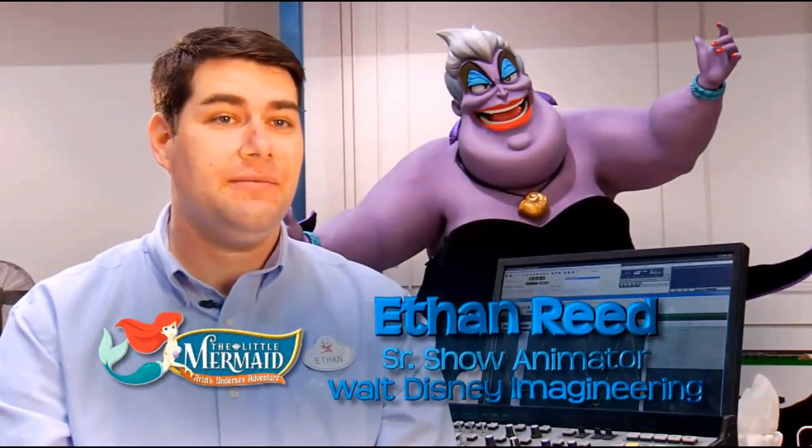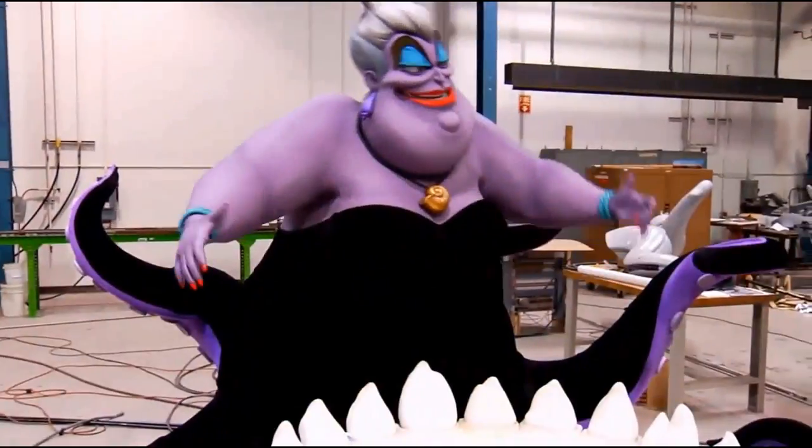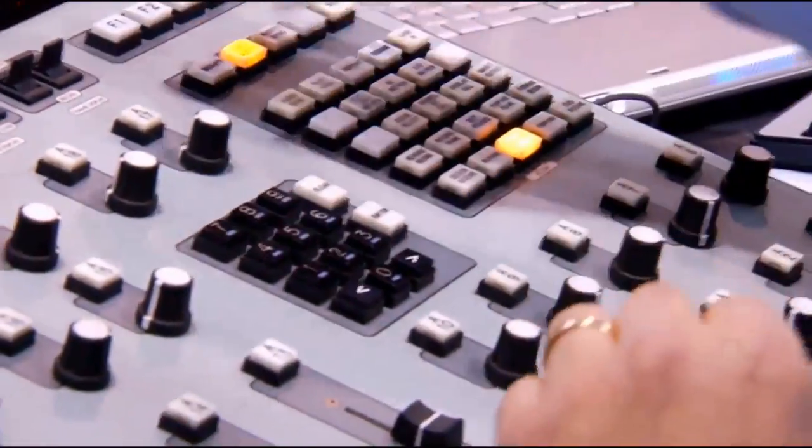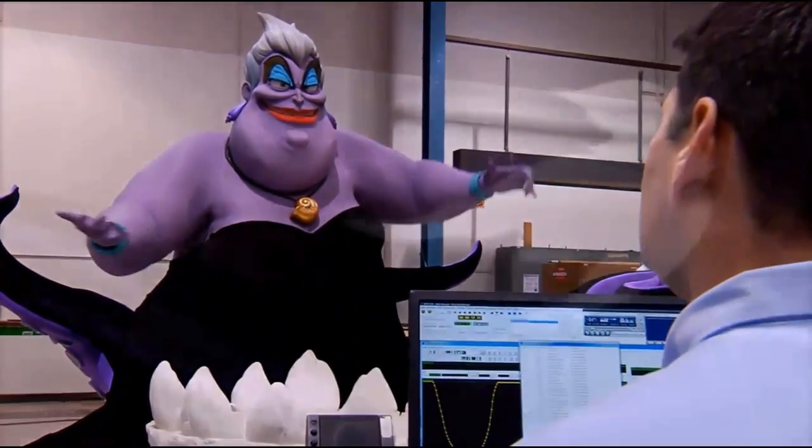My name is Ethan Reed. I'm a senior show animator at Walt Disney Imagineering on the Little Mermaid attraction. This character is going to be one of the most amazing audio-animatronics I've ever animated. My favorite function on Ursula is her body squash and stretch.